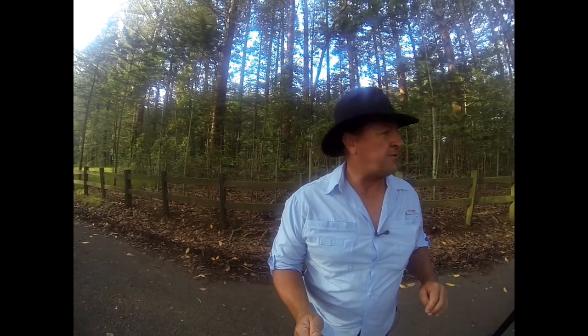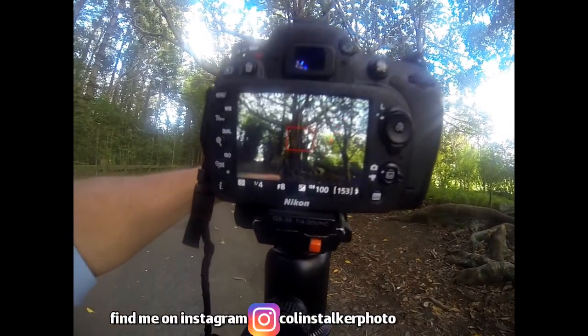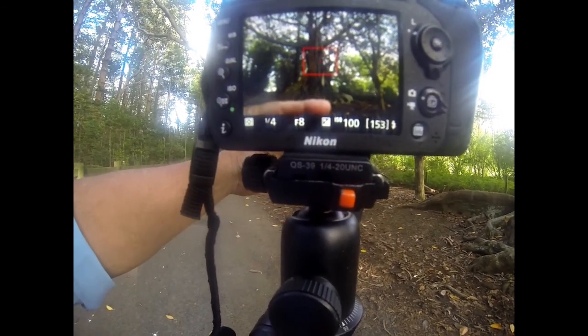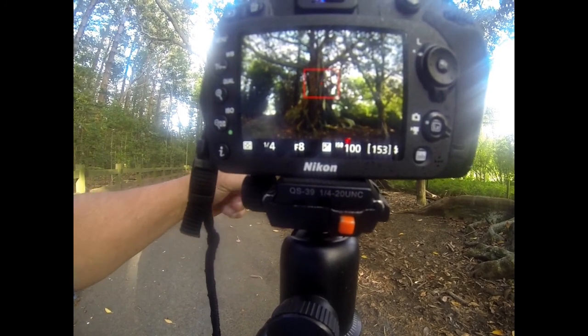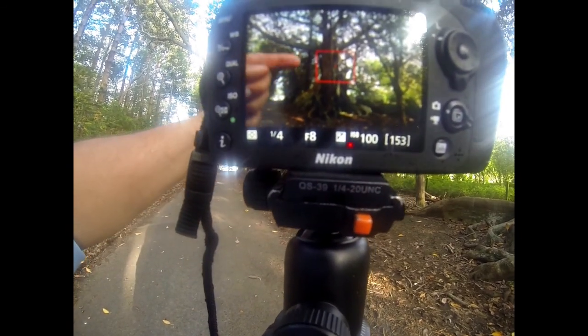Just going to talk you through my composition that I've got here. What I'm actually doing is I'm out in the middle of the road, but there's no problem here. I've only seen one person this morning, and that was a farmer coming past on his way to the market. I'm actually using the road here as a bit of a leading line. I've got a little bit of foreground interest here in the front with this leaf litter and this dark red dirt in front of me. We've got lovely green foliage across the back, and then the incredible root structure of this old Moreton Bay Fig.